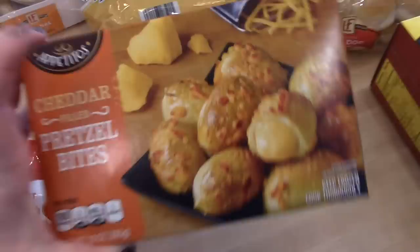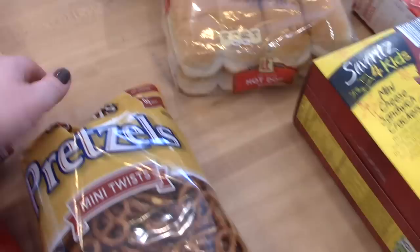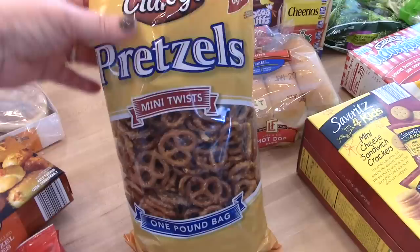I got these cheddar filled pretzel bites from Aldi. I have never seen these before. It must be a seasonal thing, but I thought those looked good. And then a bag of pretzels, just the regular mini twist pretzels. These are like 65 cents at Aldi. You seriously can't beat that for a bag of pretzels.